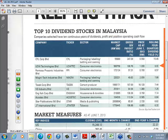But if you look at an industry like consumer electronics, there are three of them: Ujitech, Formosa, and VS Industry. We believe some of these need to plow back, and some of them shouldn't be paying dividends at all, because they need capital expansion. Remember, manufacturing is a capital intensive industry where a lot of money needs to be reinvested. Star Publication is another one here.